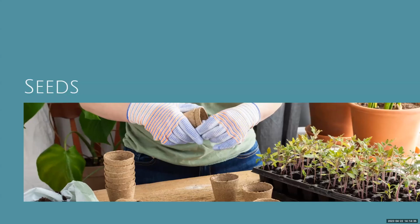As you get started, we're not going to spend a lot of time on starting seeds. That's a whole other lesson and conversation. But many of the herbs can be started pretty readily from seeds. There are a lot of them that will grow fairly easily. There are some that are trickier than others.